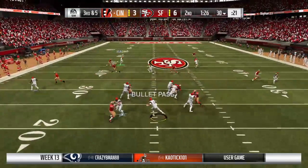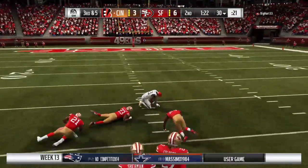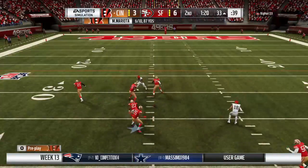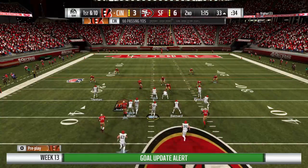From the shotgun, it's Mariota. Over the middle, open is Thomas. And he's going to get this all the way down inside the 35. And that goes as a gain of 37 on 3rd down.